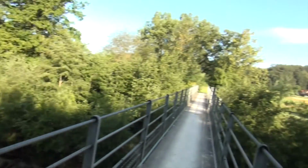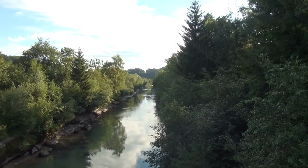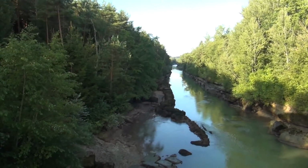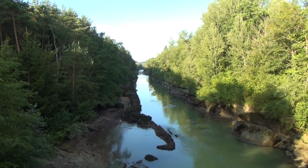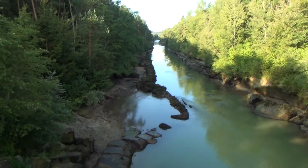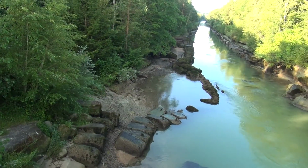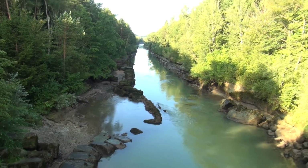Okay, bye-bye. Well, I'm back just for a quick show and tell. So I found a bridge where I can get on the river, and as I was saying, it's really quite narrow here. It is surprisingly narrow. Over there, that's kind of cool. It's like a little bay within the river.